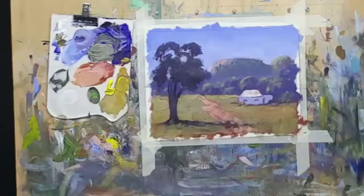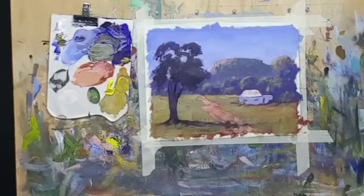How's it looking, do you think? One of the problems with your paint, I reckon, is that you get too close to your own work. Like, when you're standing right up close to it.